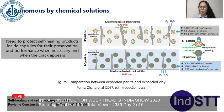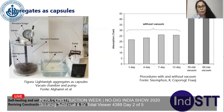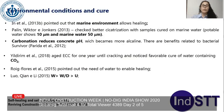To use bacterial solutions and chemical solutions, we have the option to use capsules to put these materials in, such as expanded clay or expanded perlite. In this study, they compared those two aggregates, and they discovered that perlite works well for the healing, for example. We also have the option to use or not the vacuum chamber to put the materials inside those capsules. Some authors pointed to conditions related to the environment where this structure is placed, and the cure.